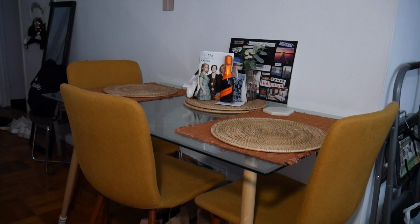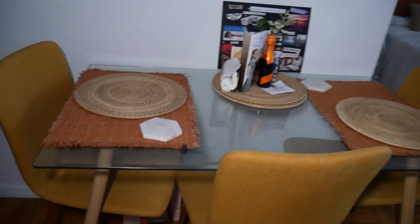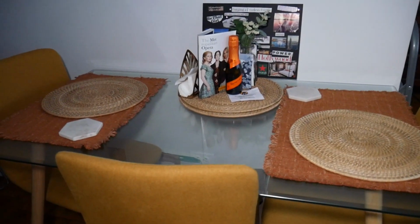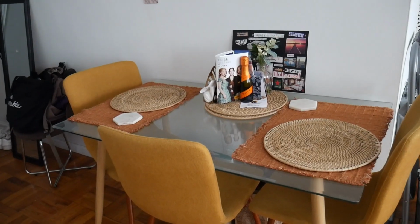This table has been great. These are the gold chairs. I absolutely love them. They've been lasting really long. This glass table I absolutely loved. I got it to kind of keep the space open and not so divided. And it does just that. I like how open it seems and it fits right into this little nook.